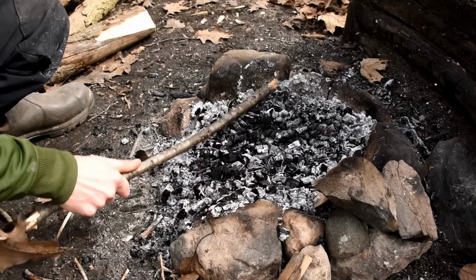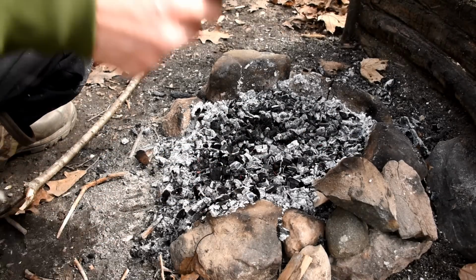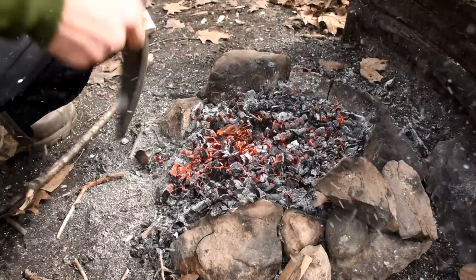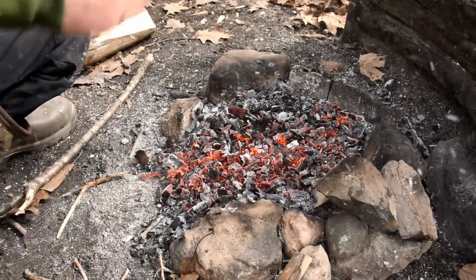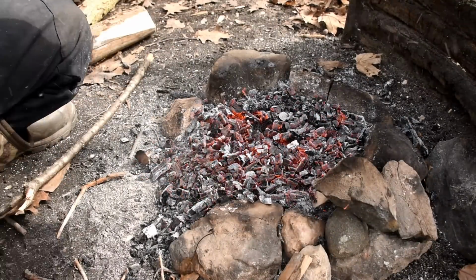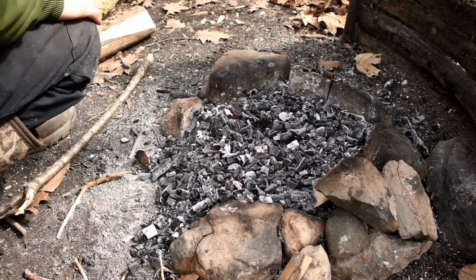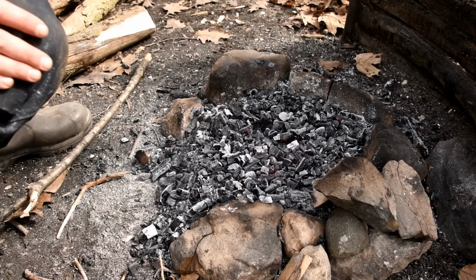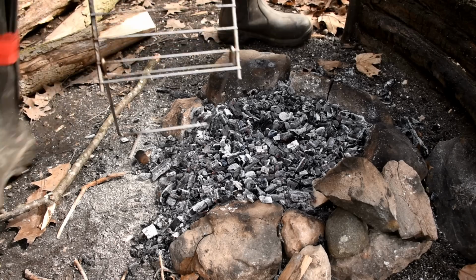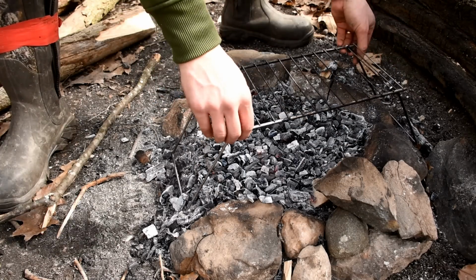Just kind of packing them all down even. We can blow on it, but this foam pad works really well. Now all that ash is gone. I don't mind if it goes on my food when I blow on it, but it's nice if it doesn't. So that's super hot, way hotter than it was before I blew the ash off. Put the grill that way because that's the way it fits.